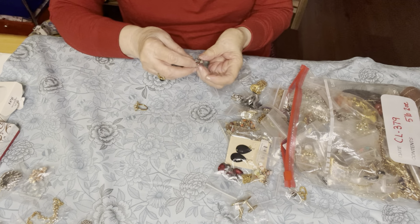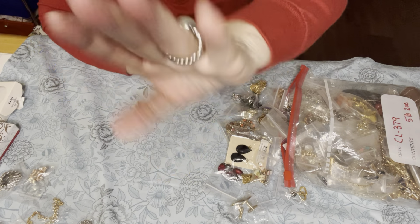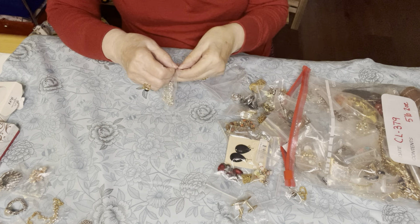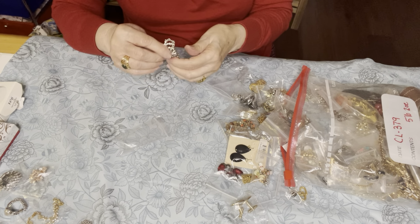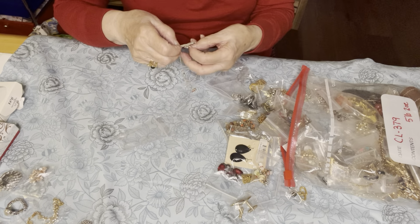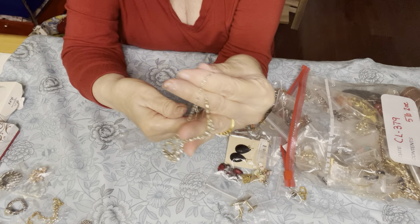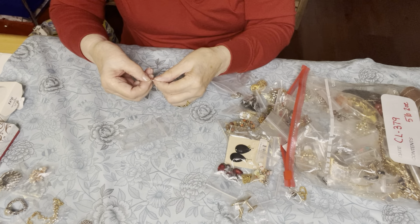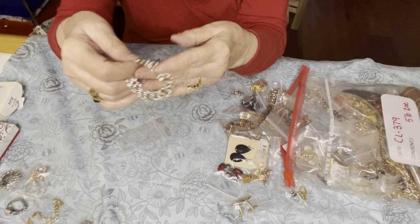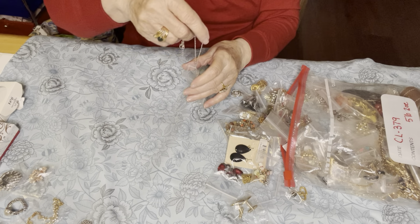Oh, and here's another stretch ring. Okay, let's put it on that finger. There's no discoloration on it. Love it. We're a little tangled here, but this is beautiful. Beautiful. Let's see what. This just says Claire's, but it's absolutely beautiful. Wow. Guess Claire's makes some pretty pieces.